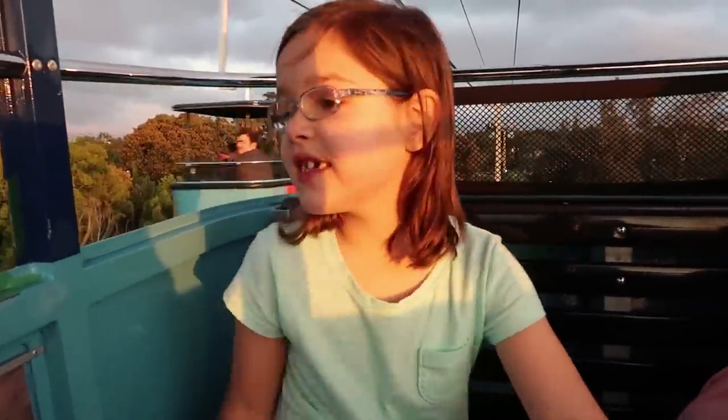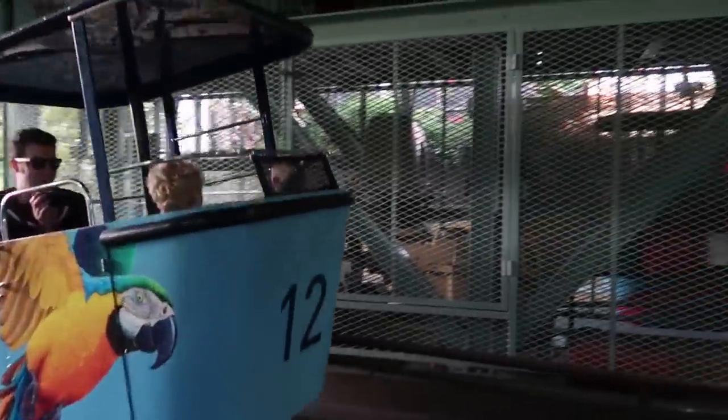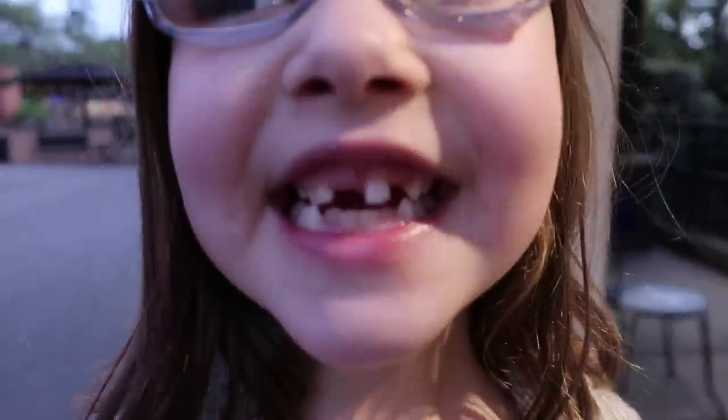Beautiful. It's Parker and Caleb. The kids are fascinated. They've never seen a caricature being drawn before, and they've been watching the whole process from the beginning. It's really cool. If he drew me, my teeth would look crazy. All right, let's see that grin again.